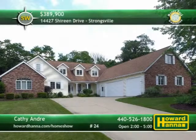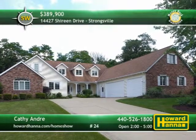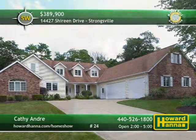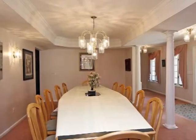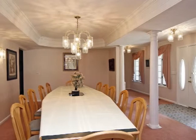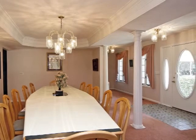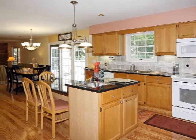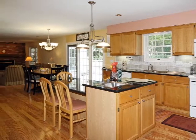Tall trees surround this home on a cul-de-sac lot in Strongsville. This custom-built Cape Cod has 6 bedrooms and 5.5 baths. Formal occasions will be right at home in the oversized dining room, which can easily accommodate festive gatherings. Extensive cabinet and counter space are available in the kitchen, as well as a full set of appliances.